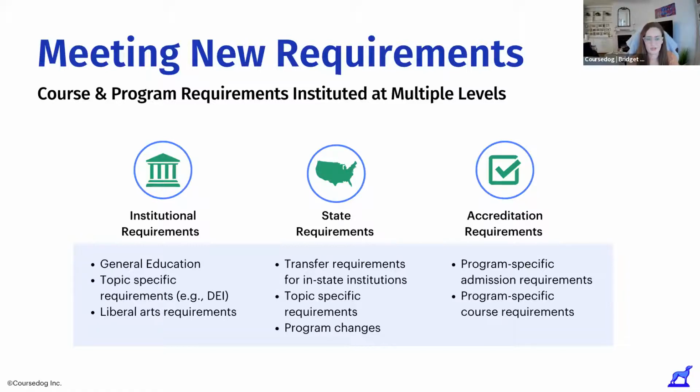I know that these requirements aren't new to anyone, but we do have to think about how our curriculum processes either enable us or hinder us from actually being able to comply with these requirements.